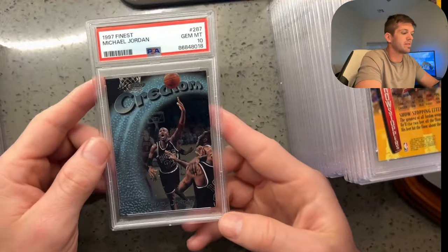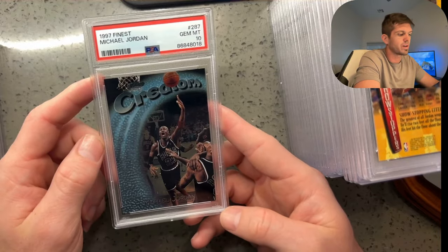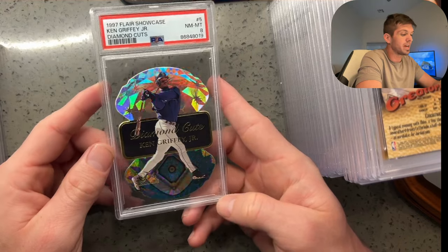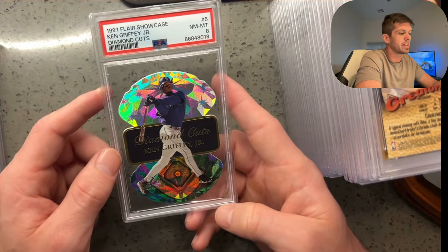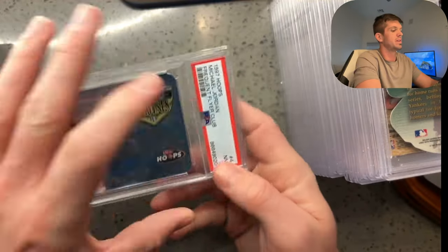So some that another Finest 10, and this one's the Finest Silver. This card usually always does between $225 and $275. Griffey Diamond Cuts, 1997 Flair Showcase. Love Flair, love Flair. Late 90s inserts. Just the best. The absolute best.